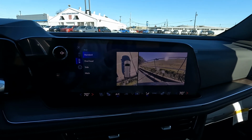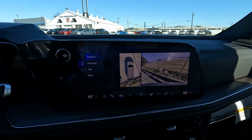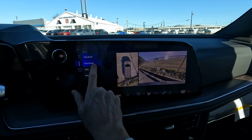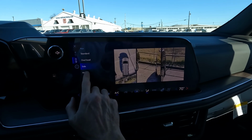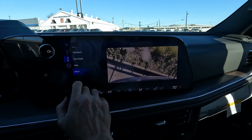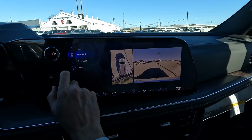Now I'm going to go back home here, and we're going to take a look at our cameras. So you can see we have cameras everywhere, all over the vehicle, the 360-degree view, overhead. We're going to have the rear view. We're going to have side, as you can see right there, and the hitch view. So if you need to back up to a trailer, you can do that. That makes life nice and easy to deal with.